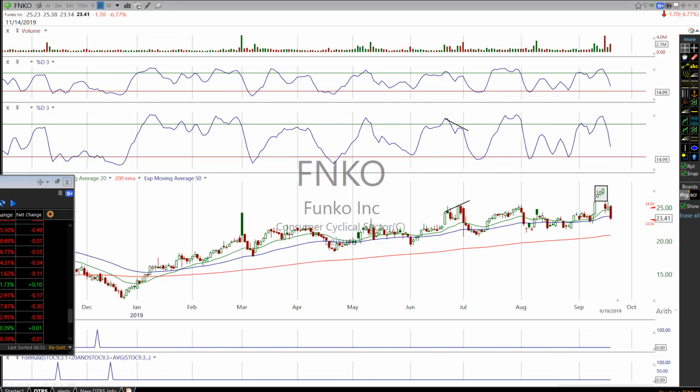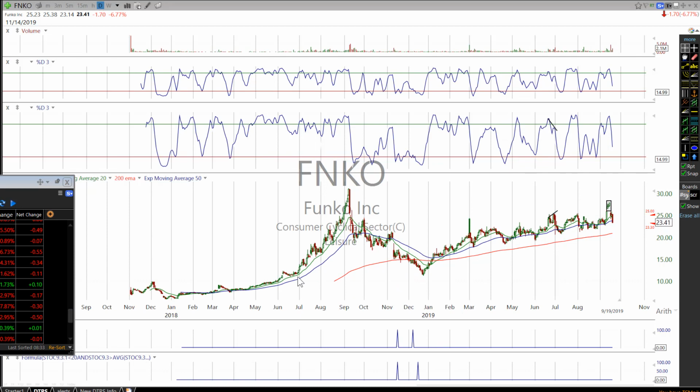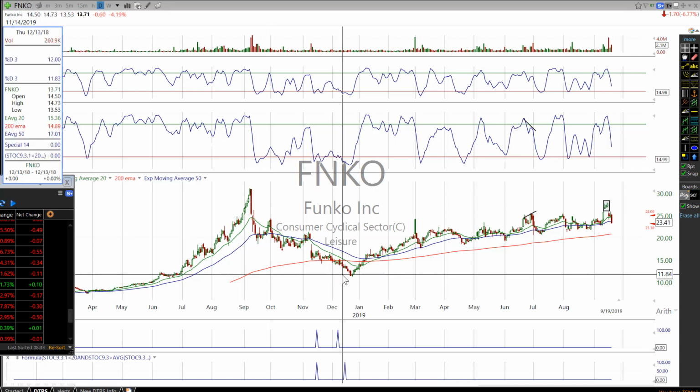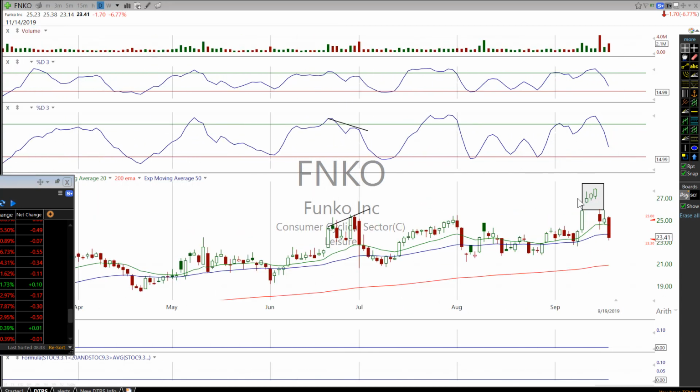Looking at Funko here for a second, and my arch nemesis, can't stand those little bobblehead toys or whatever they have. This thing had a parabolic move when it got some hype behind it. It moved all the way up to 30 and change. It pulled all the way back down to 11 and then moved all the way back up close to 12. And now we have an island top.